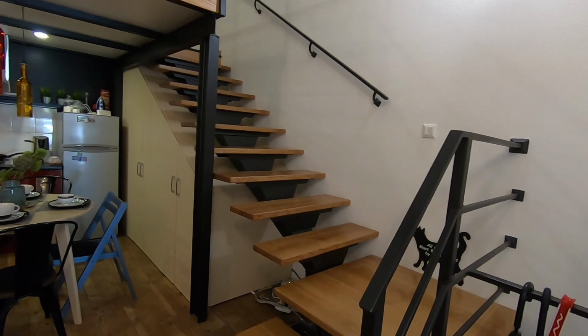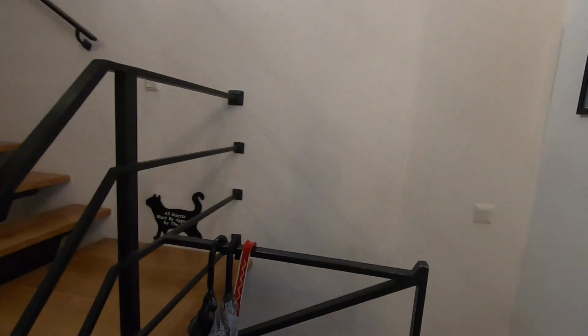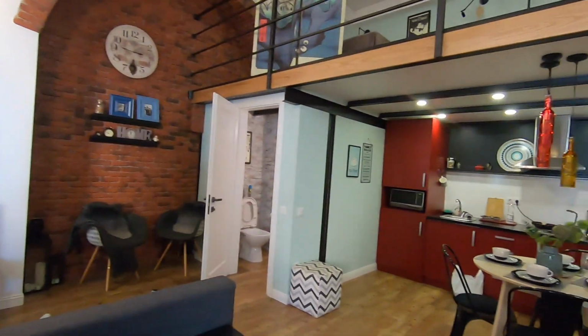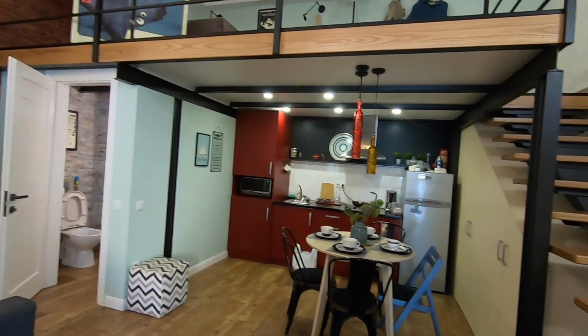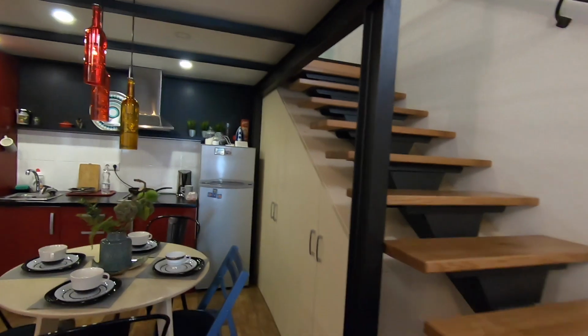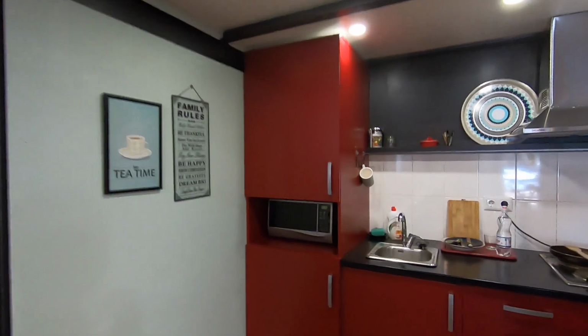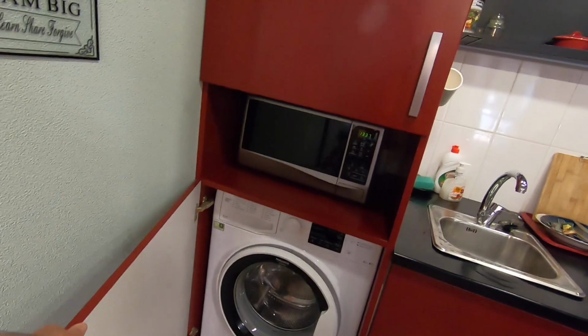I like the way they've done the stairway going up here. This other stairway going down, it's another room. We're not gonna vlog that because it's kind of an empty room with just a sofa, and it's rather difficult to get down and back up. But the kitchen's really nice. You've got your refrigerator, you got your cooking and sink area, microwave in here, and like so many places in Ukraine, there's a washer right here.